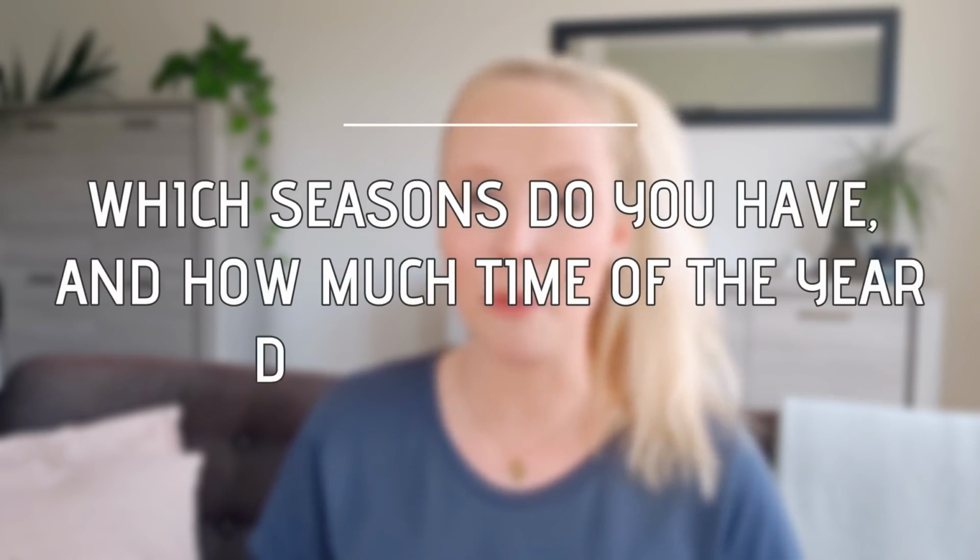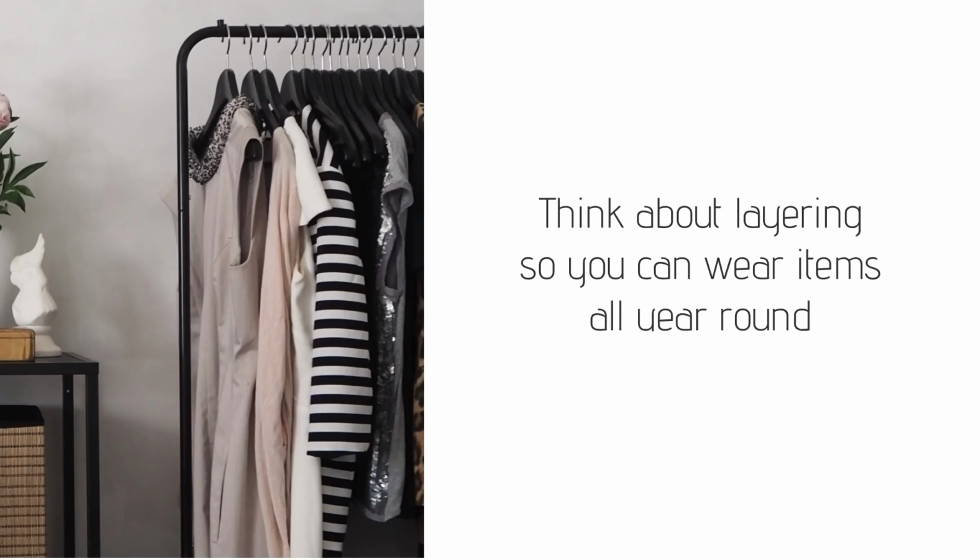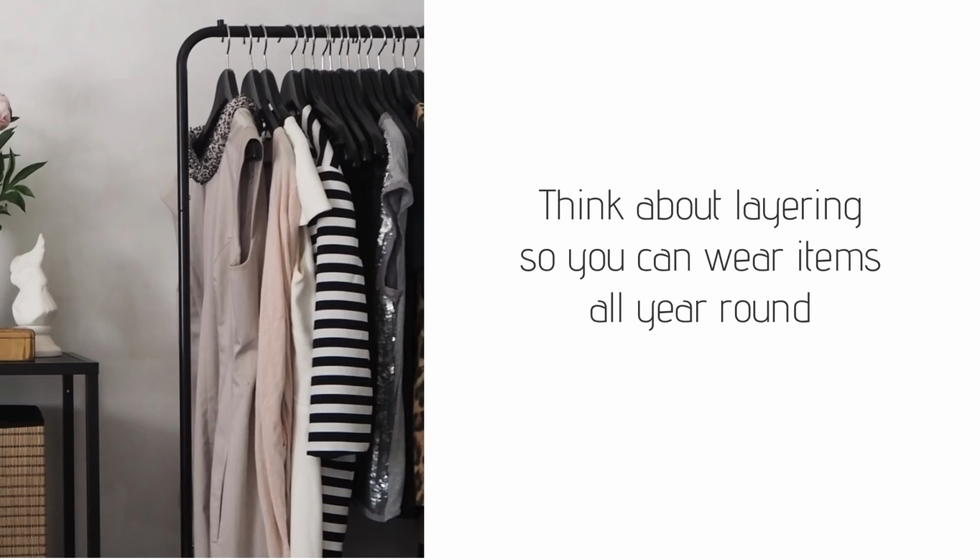So write down for yourself which seasonal differences you experience where you live and how much time of the year that makes up. So for example, if you have really cold weather only 20% of the year, that means that about 20% of your wardrobe should be warmer clothing. If you live somewhere with huge differences in the weather conditions, but you still want to keep your items as low as possible, then think about layering. So you could wear a summer top with a cardigan in the colder months, for example.